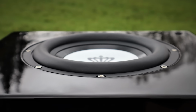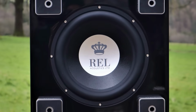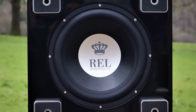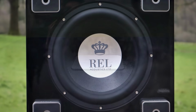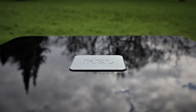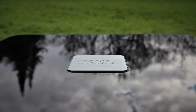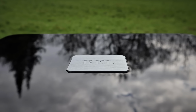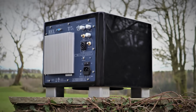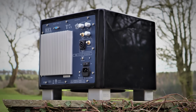It's basically a composite of air-dried paper cone stiffened by a substantial inverted aluminium dust cap to try and find the ideal balance between lightness, stiffness and damping. I know I've been poking fun at the branding, but the top inlaid aluminium badge is not just there for effect, it's there to dampen the cabinet resonance peak, the dimensions and mass being unique to each subwoofer in REL's range. The 200-watt Class AB MOSFET plate amplifier dominates the rear panel.